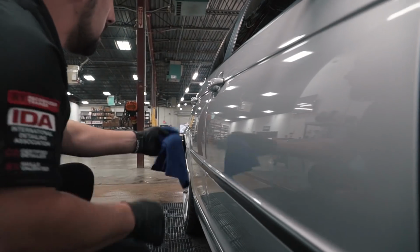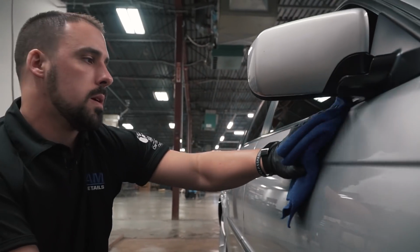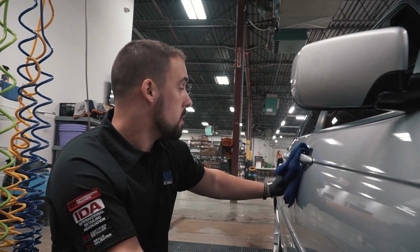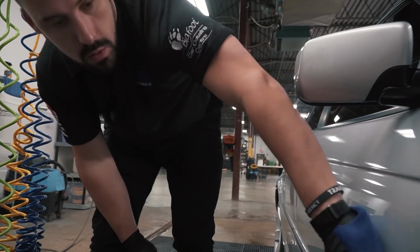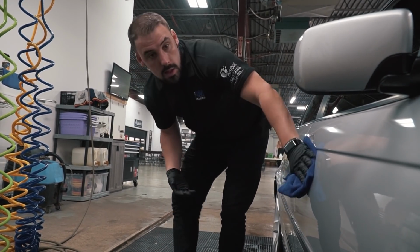Any problems with streakiness on a dark colored vehicle or anything? No. You might get that if you use our quick detailer as a spray sealant and don't dilute it down, because you're putting a protection onto a car and just using water to rinse it off. It's the only time you might get some sort of streaking with an AM Details product. So if you're going to use our quick detailer in that way, dilute it down at least 50-50.